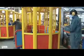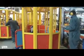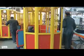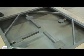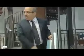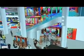The workshop is rammed with colourful trains and half-finished fun houses. This has a motor in the bottom, and as you stand on it, it spins you round. You know, it's just one of the tricks. There's actually 36 tricks going into the crazy house itself.